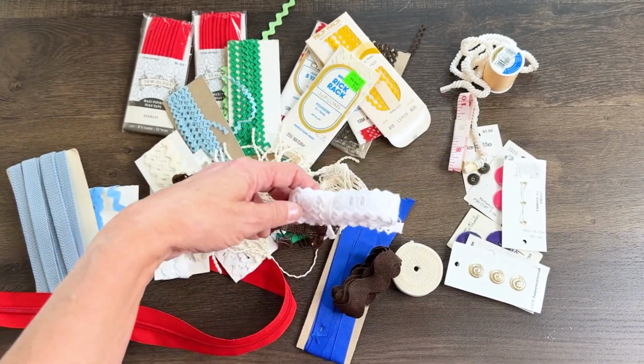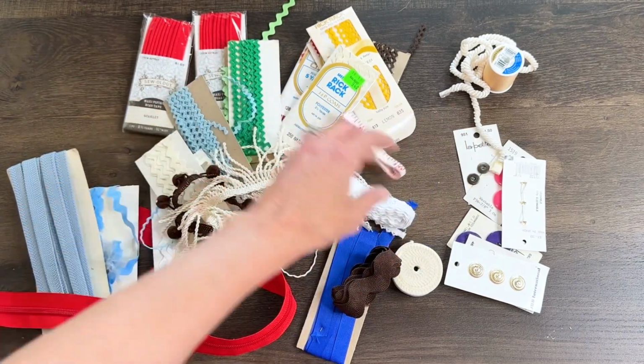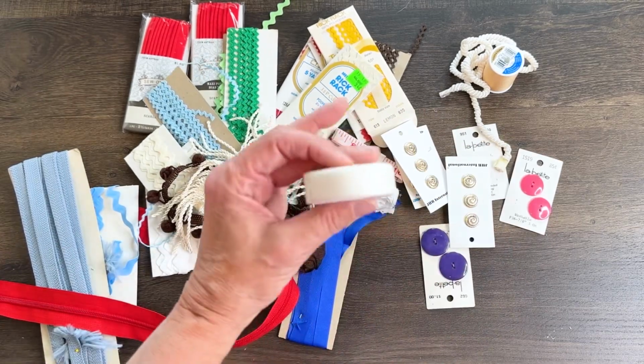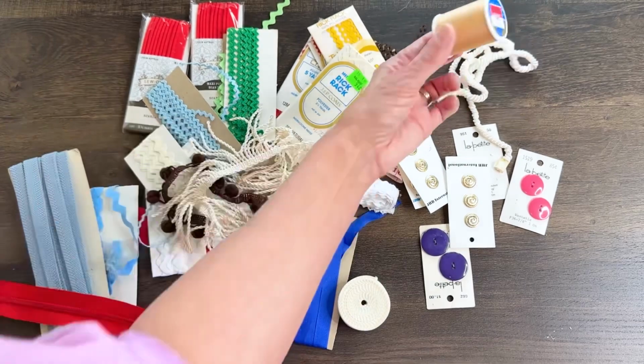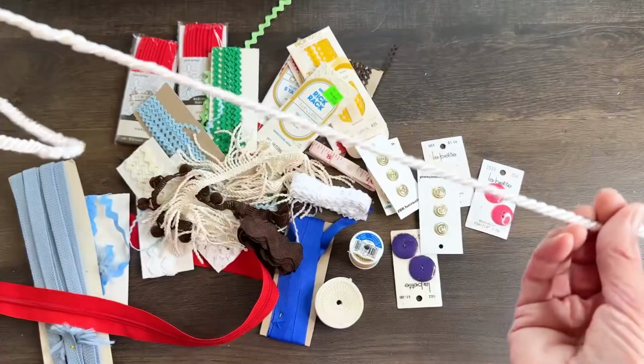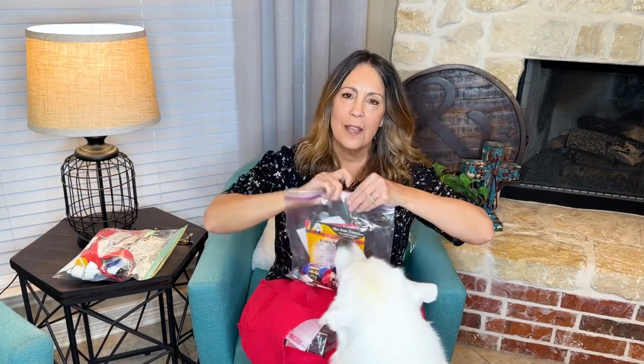Rickrack, oh, lace. That's not rickrack, that's lace. I don't need another one of these, but tape measure. A couple more button cards, which is always nice to have. Looks like a bunch of ribbon here. Spool of thread and home decor that I'm not going to keep because I don't need it. Oh, embroidery. Okay, this was $4.